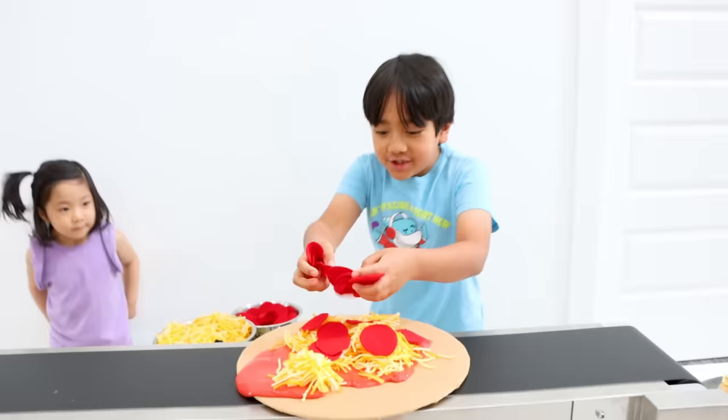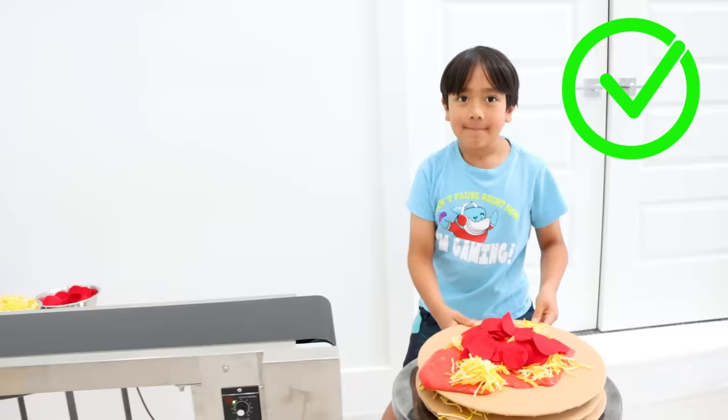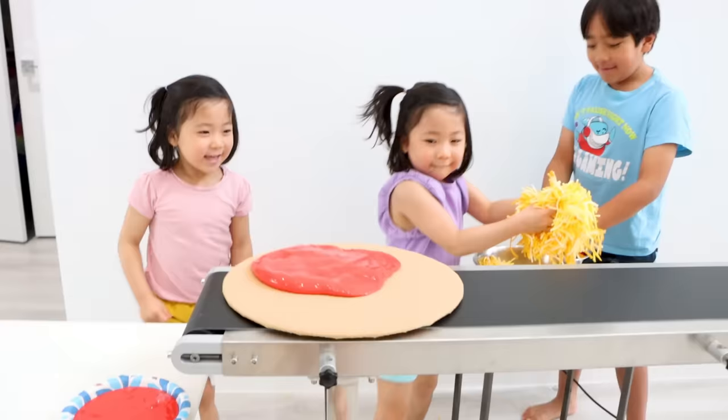Guys, don't ask. Okay? All right, guys, guess what? What? I'm speeding it up! Yeah! Speeding it up. Go, Emma, go! We're all speeding up. Speed up, speed up. I am speed.